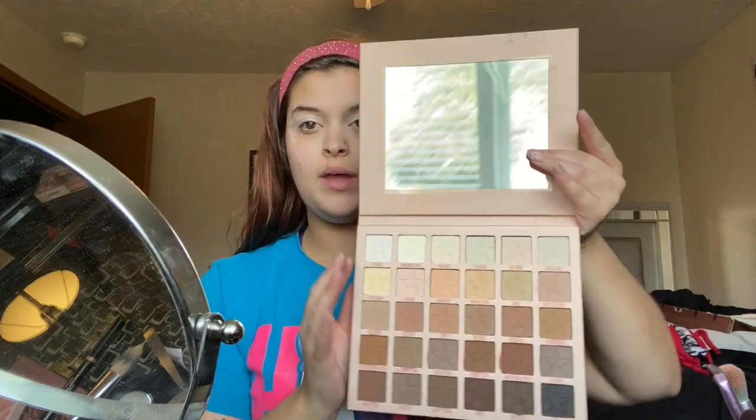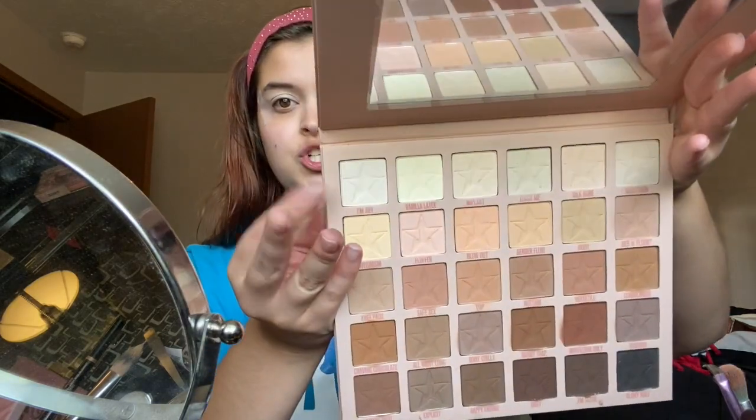the eyes. Okay, so I have my eyes primed, and we are ready to try these palettes. I'm excited. So I'm gonna go in with the shade I'm Shy right here, and I'm going to use that to set my primer. So that set it pretty well. It's just a basic cream shade.